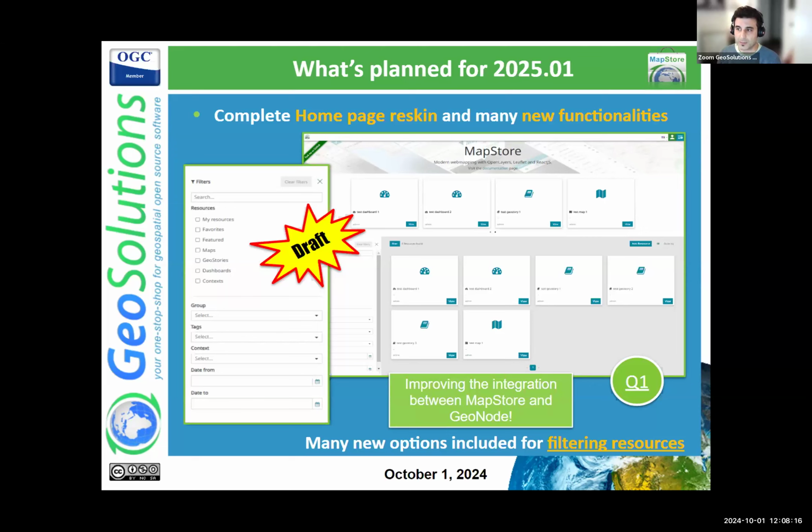If you want to visualize only maps, only geostories, only contexts, and so on. If you want to filter contents by group or by tags, that's another thing we will include in order to better organize contents within MapStore. This is a result of work we want to do for improving the integration between MapStore and GeoNode, of course.